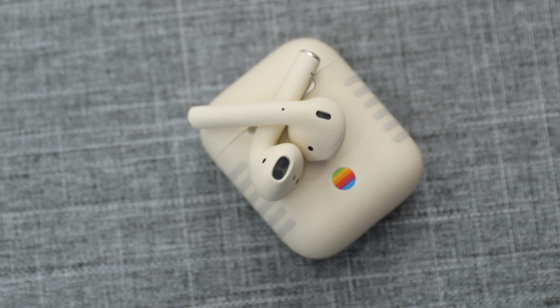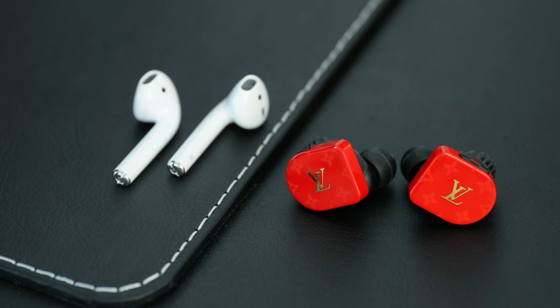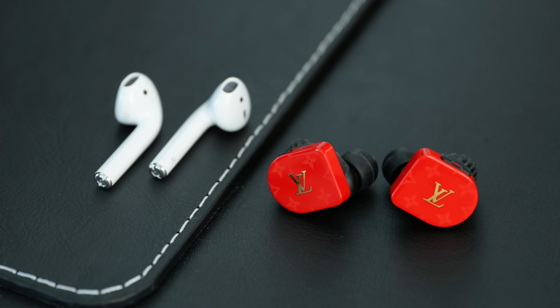So like I mentioned before, the Apple AirPods come in at just 4 grams, whereas the LV Horizons come in at around 9. At the end of the day though, I feel like these do feel lighter in the ear compared to the Jabra Elite 65Ts. But when it comes to sound quality, I did find that the clarity and the bass was more prominent on this pair compared to the Apple AirPods. The difference to average consumers isn't going to be as substantial as the price point does reflect.